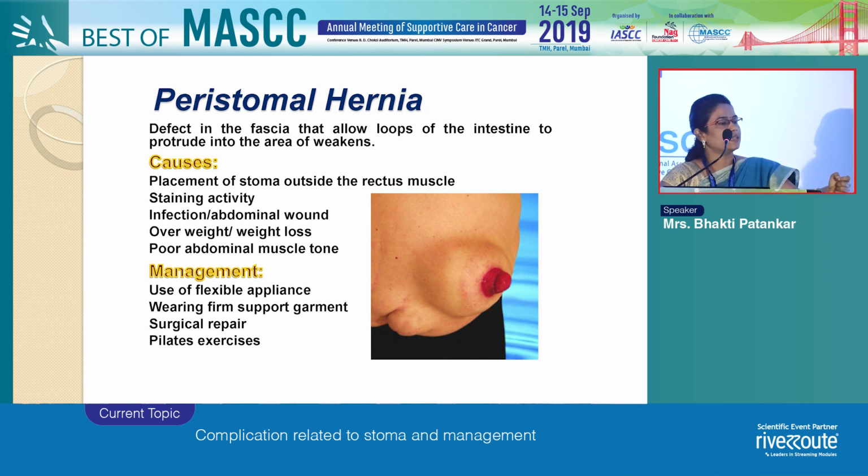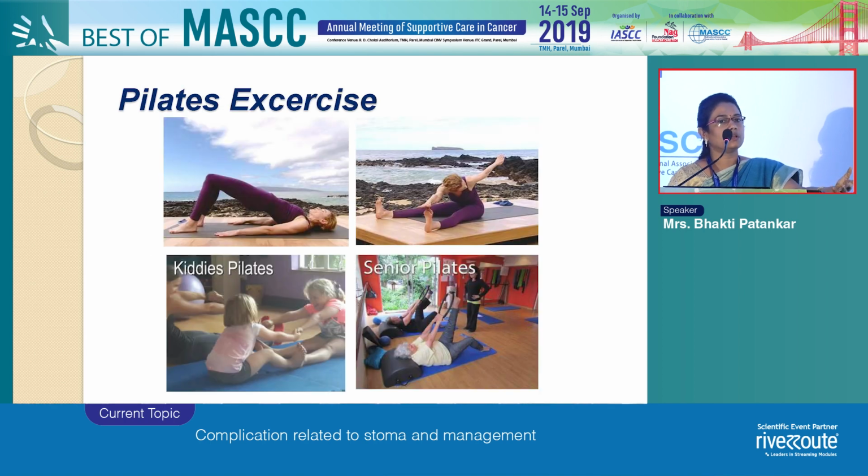So we normally advise the patients to wear an appliance which is fixed properly and lasts for a long period. Then we advise a support belt, which will help the peristomal hernia. And if it is not managed with the pouches or with the belt, then the patient may go for hernia repair. Pilates exercises also help to control that hernia. So these are some exercises which can help to hold the peristomal hernia.